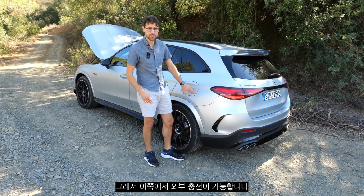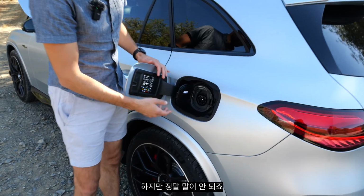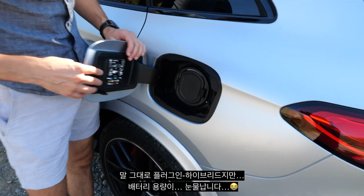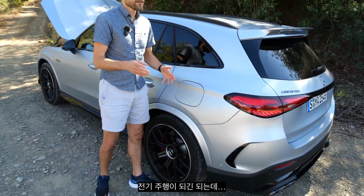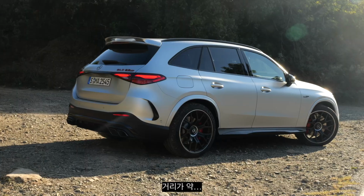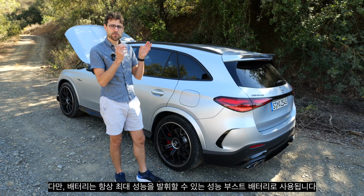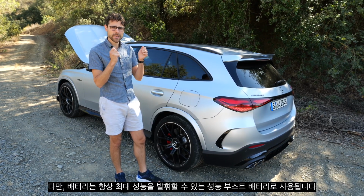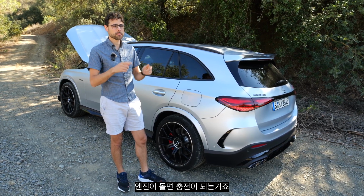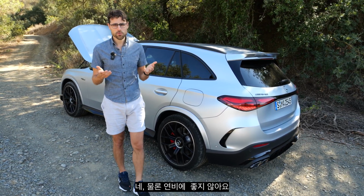So you can charge this car externally, like here on the driver's side, but it doesn't really make any sense. So it is literally a plug-in hybrid, but with that low capacity of the battery, you have electric driving moments, but not for a longer period of time, maybe like 10 kilometers or 6 miles or something, and that's it. The battery is used as a performance boost battery so that you always have the full performance, and it's then being constantly charged again by the combustion engine. Yeah, and that is of course not good for efficiency.